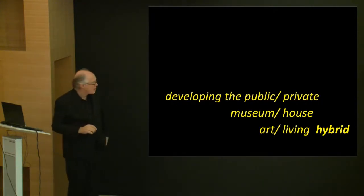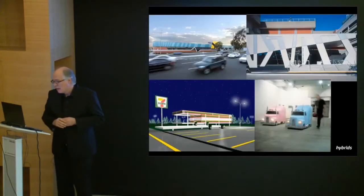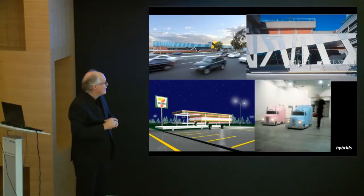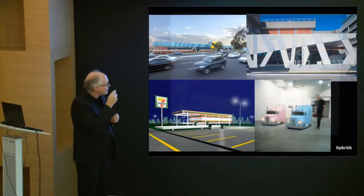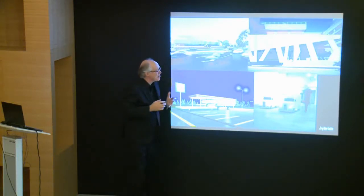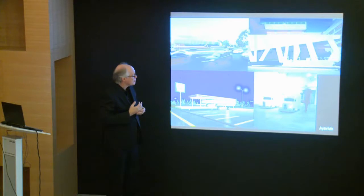So I'll talk a little bit now about this idea of a hybrid, and it's something that we at Lyons have been very interested in over many years, and we're talking about typological hybrids, programmatic hybrids, and so on. And this is a medical centre we did, which is on Bell Street in Preston. So it's a kind of hybrid of a Main Street showroom and a small hospital. It's a community health centre.